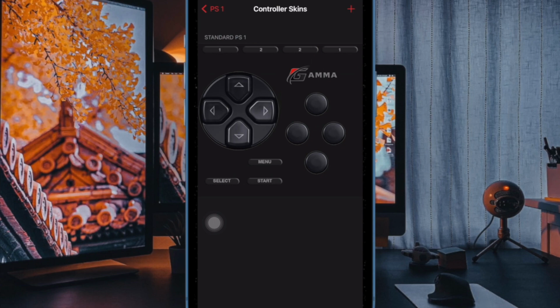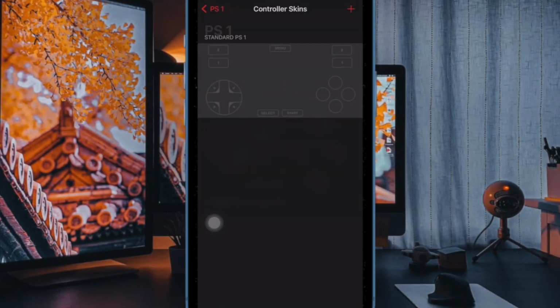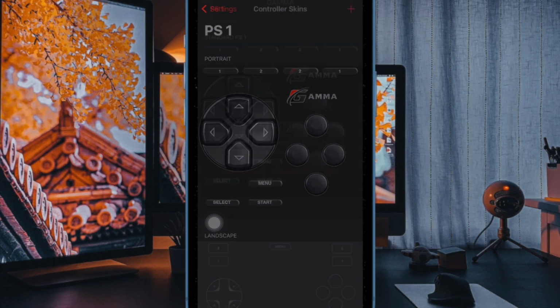And that's all there is to it. So these are the best iPhone emulators on the App Store. Now that you have unlocked all the cool emulators, it's time to play your favorite games to your heart's liking.